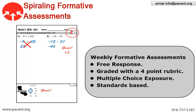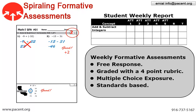However, in order to call these assessments formative, then they must become a tool for student learning. We provide students with a report each week that shows their progress on each concept. This is a simplified version of the weekly report.